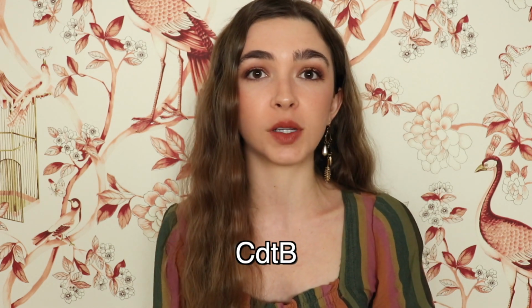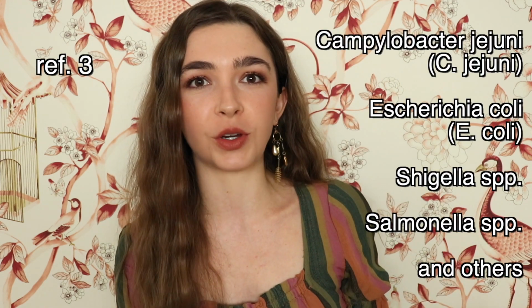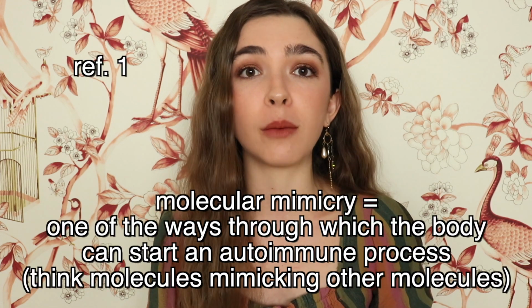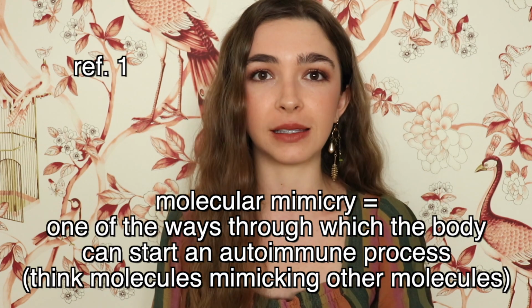This toxin is called CDTB, and that stands for cytolethal distending toxin B. And that's associated with many, or maybe most, is it all? I don't know, of the bacteria that can cause food poisoning. And I'll put up on screen the bacteria that have CDTB. So when you get food poisoning, your body first creates antibodies to the CDTB, so they are anti-CDTB antibodies, and then it can start attacking the vinculin, and so you're getting a molecular mimicry, which is the fancy scientific way of saying an autoimmune disease process.